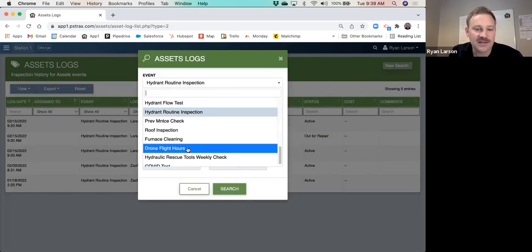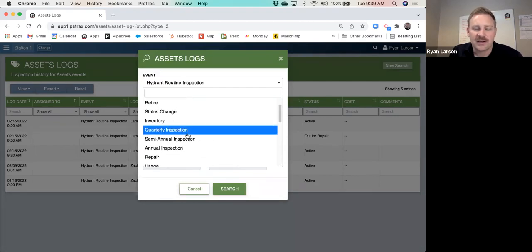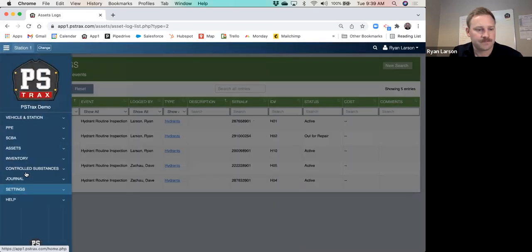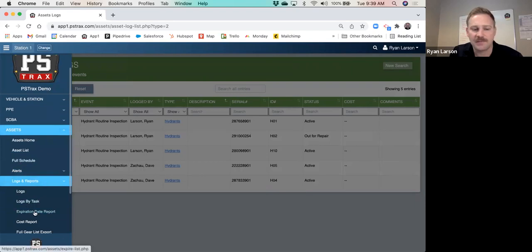Basically, we call it the logs, and it's all of the historical events that you completed across all the different assets. Another one here is our expiration date report.